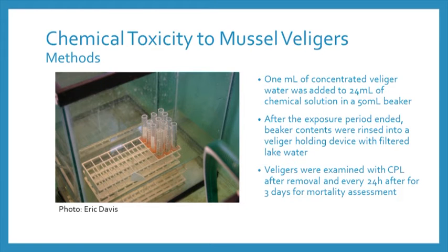So I'd put 1 milliliter into 24 milliliters of a chemical solution, and then after the exposure period was over, I would filter them with my veliger holding devices, which are just centrifuge tubes that are cut and have filters put in and rigged up to hold them. I wanted something that would hold the veligers so I could put them into fresh water and have the water circulate through the bottoms. There's a hole cut in the bottom of those with a filter.